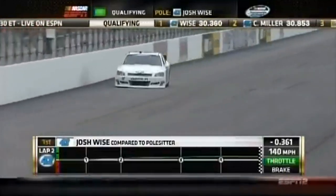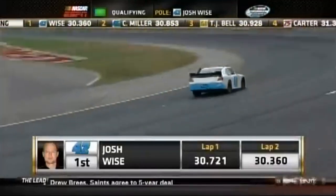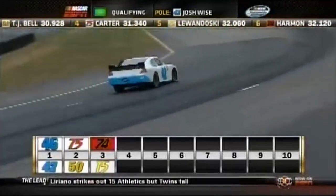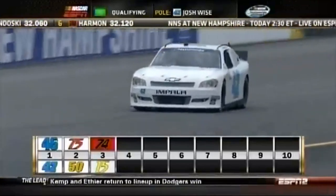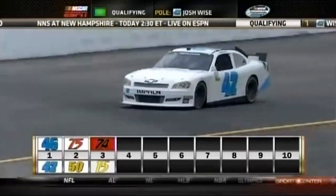I guess it must be because of the cool temperatures out here. They're getting more grip, the cars are running faster. So they should blow away the times they had yesterday. Comparable time to what, for example, this car ran in practice yesterday, is what you're saying. Yeah, that's what I look at all the time. This car in practice yesterday did a qualifying run, and it ran, I believe, a 31.16. And now it just qualified a 30.36, so quite a bit faster.